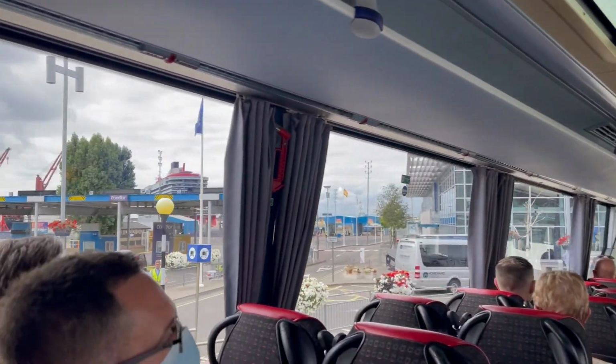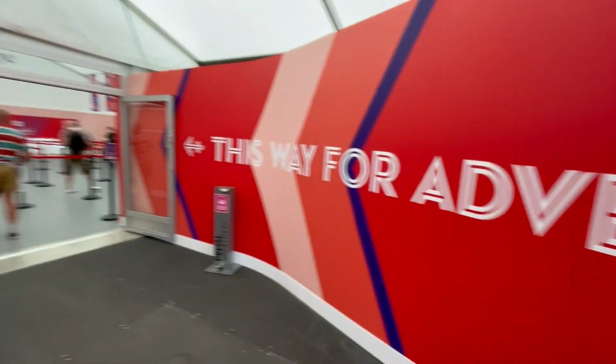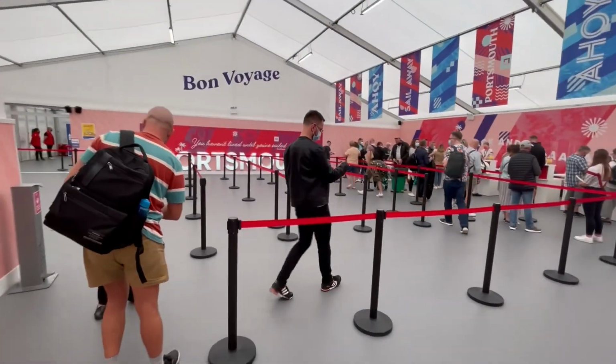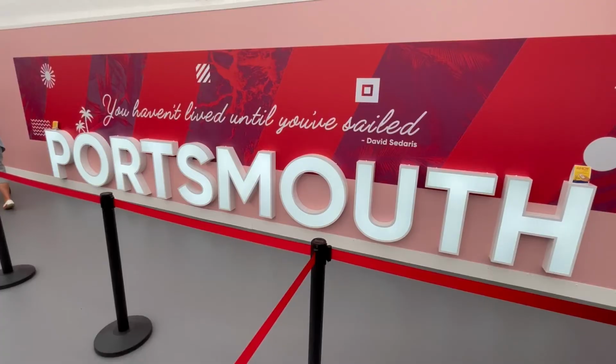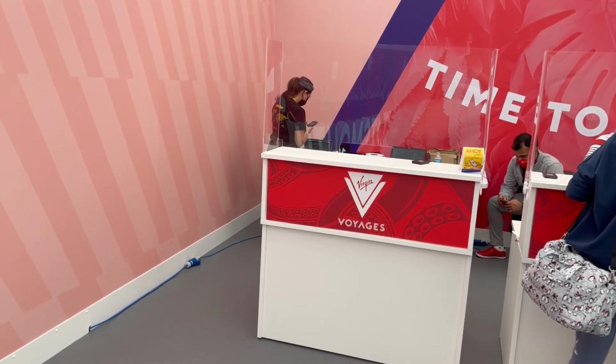As we arrived at the terminal, it was obligatory to get your picture taken with the big Ahoy sign. Into the terminal building, check-in, which was pretty painless. Most had been done on the app. Our wristbands were activated. We were asked similar questions to what we'd already been asked or filled in online, which I'm sure is just a formality to see if you change your answers maybe.